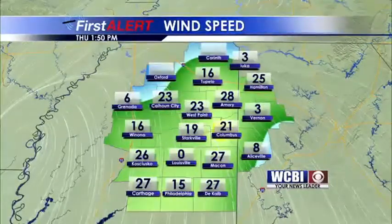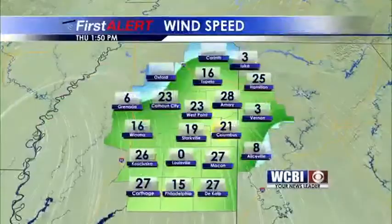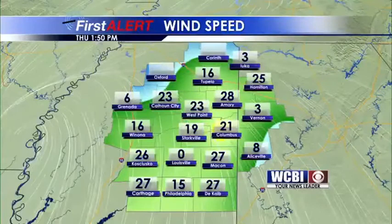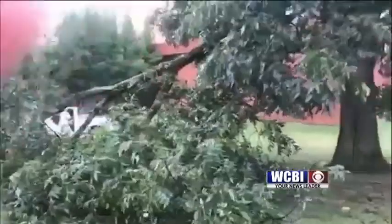Done some minor tree damage across the area. We've got some video from Rockville over at the Mississippi State University campus, a tree limb down there. There's a tree limb down there on campus.